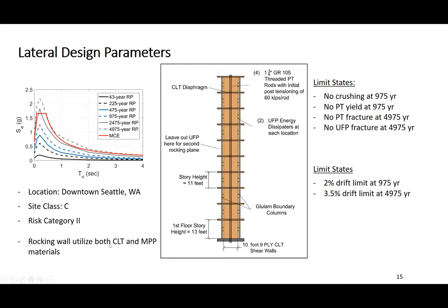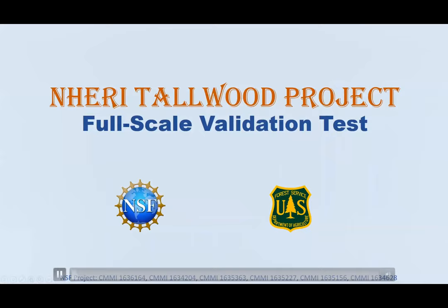We will do a CLT rocking wall in one direction and an MPP rocking wall in the other direction. The limit states, in layman's terms, are basically that we're trying to do the same thing: only limited cosmetic damage under a design level earthquake, and repairable damage for the MCE earthquake. Okay, so there is a model going through the building without finishing.